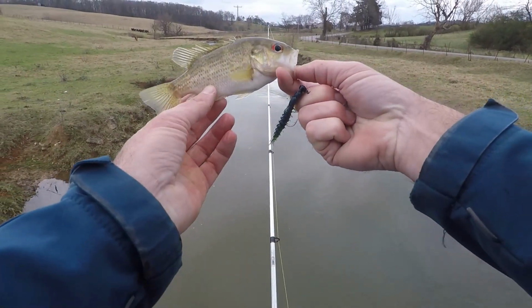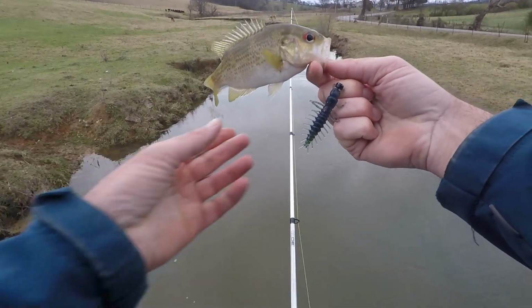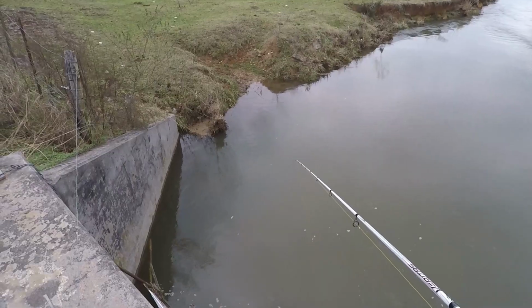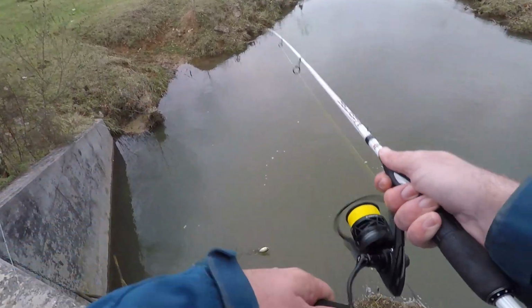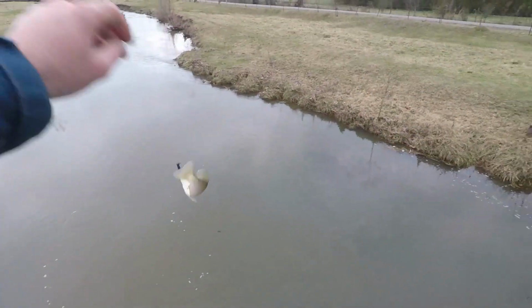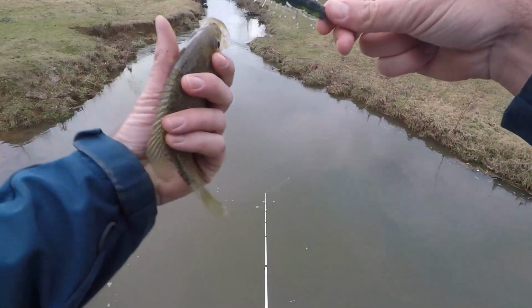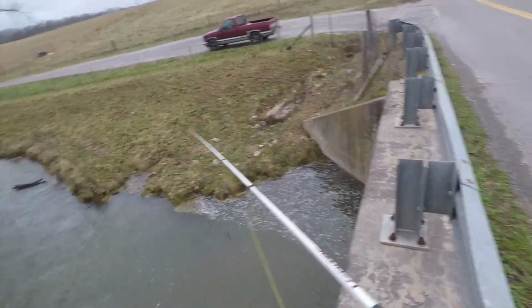Sun's going down, it's getting cold, my hands are freezing. But man, this last little bridge really had a few fish in it. Oh, there's one more. I had to drop it back down there. I thought there was another one in there. All right, I lied. Sorry, I lied. This might be the last. Probably gonna be the last. That's a nice little rock bass.